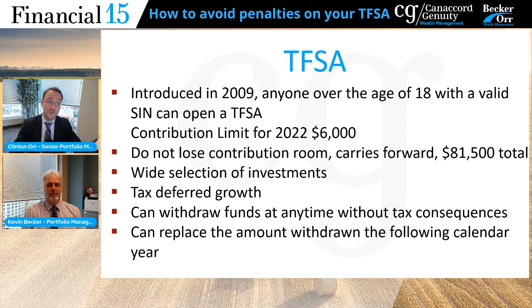Yeah, we got to start with a quick review. Then I'll go over how the penalties get charged and incurred, and more importantly, what you can do to avoid them. But first off, TFSA started in 2009. Anyone over the age of 18 with a valid SIN can open a TFSA as long as they're a Canadian resident. Contribution limit has changed over the years, but right now, in 2022, you're looking at $6,000 per year. You don't lose your contribution room, so if you don't do the full contribution in a given year, it does carry forward and accumulate. Since 2009, there's been a total accumulation of $81,500 of total TFSA contribution room.